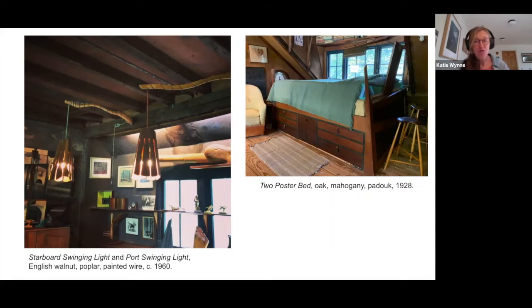And then other times he's really being more explicit with the connections to the shore and to sailing. One of my favorite examples is this, on the left, you have Starboard Swinging Light and Port Swinging Light. So these are poplar booms with this hanging shade that's made of English walnut. And the boom or the arm that you're seeing there can swing, so you can position the light wherever you want it. And it mimics the tiller of a sailboat that would move the rudder.